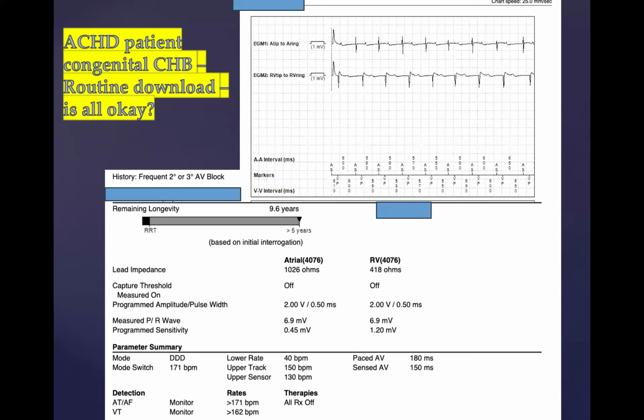So capture threshold is off. What that means is that some pacemakers have an ability to actually measure the threshold beat to beat and adjust the output accordingly. That has been shown to reduce battery life, but that's mostly shown to work when people are, as opposed to programming it as it comes out of the box at 3.5 volts at 0.5 milliseconds. At this low of an output, as you're seeing here, 2 volts, I don't think there's much benefit to that, so I don't usually turn that on, but lots of people do turn it on.